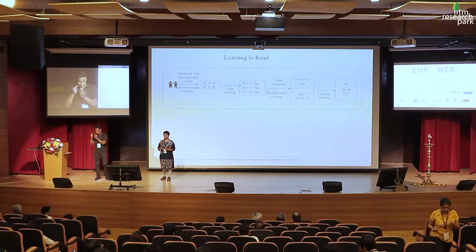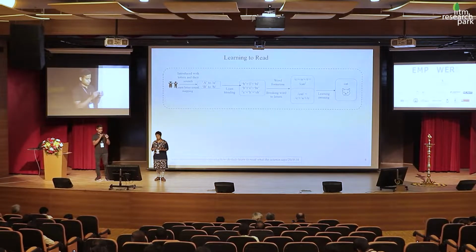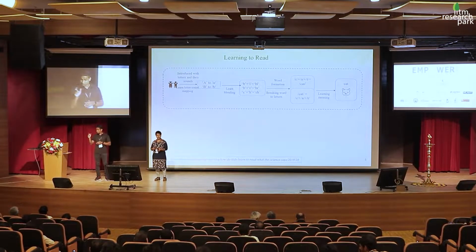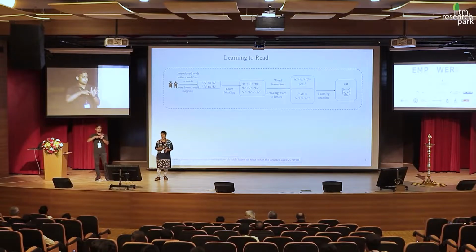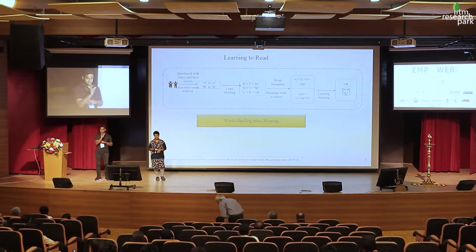So let us now look into the learning to read part. When we learn to read, we need to master different steps of reading, like introducing the letters and the sounds and learning an association between them. Then we need to learn blending, that is how characters come together, and then word formation, and finally learning the meaning of the word, so associating a word to a concrete concept. Basically, we need to learn the word spellings, rules and meaning.